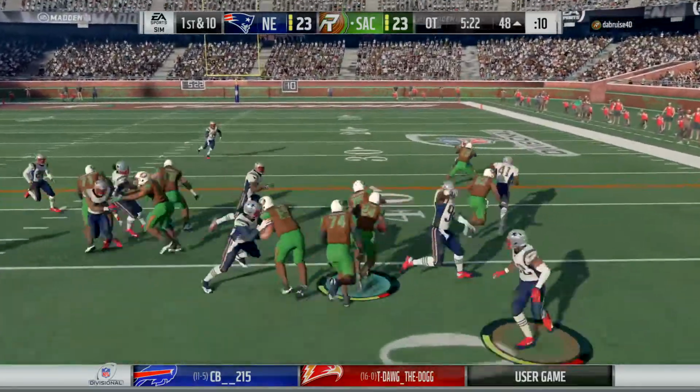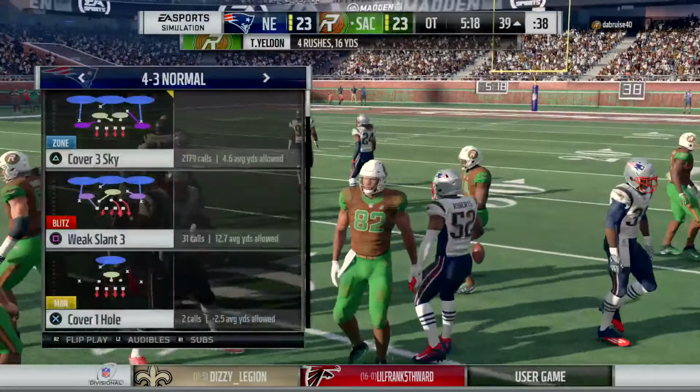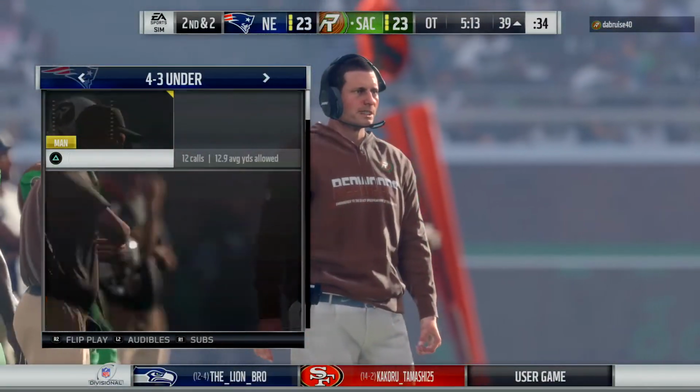A first down carry now for Yeldon. As he's got this down inside the 40 to the 39. A good run there on first down, and it'll leave him with a 2nd and 2.